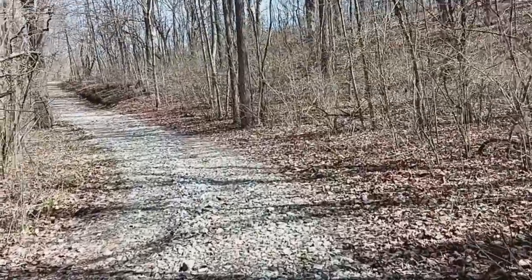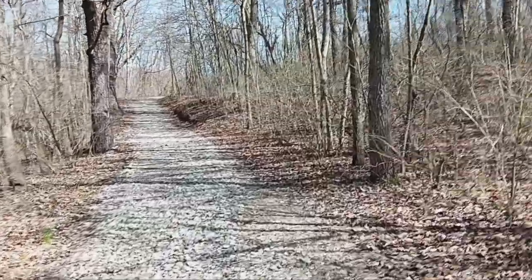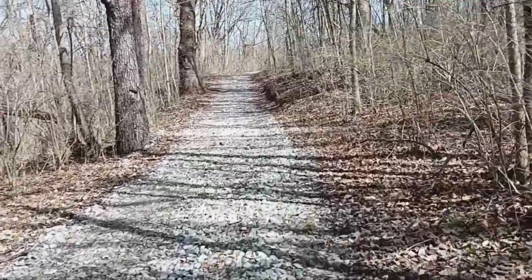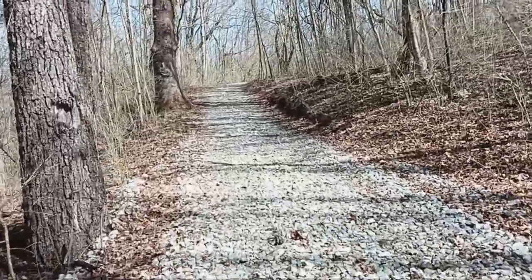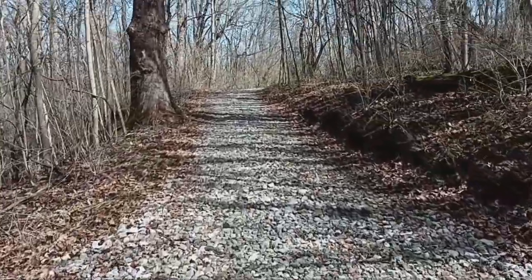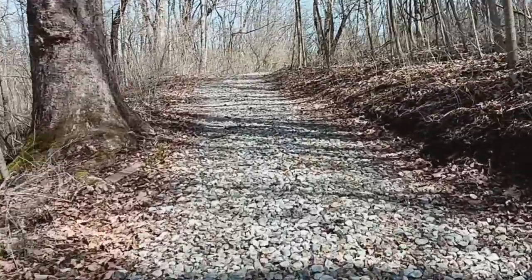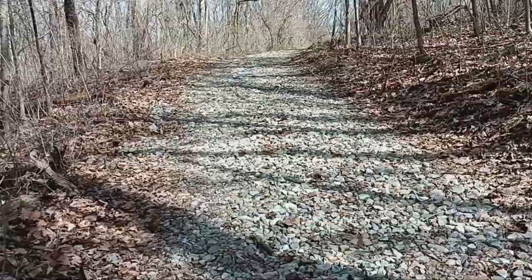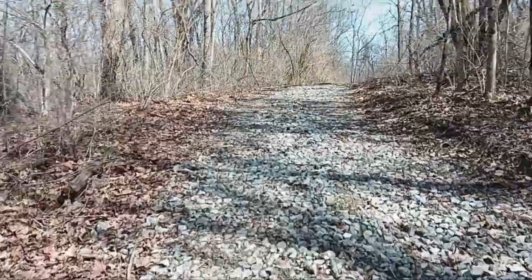Somebody gonna build a house back here maybe? Hey, we'll walk up to the top of the hill right there so I can see, and then that's all, unless I can see something cool back here. Wow, maybe somebody's gonna build a house back here. And I don't remember this before. But these stones, I'm gonna say that they did this so they can get some heavy machinery back in here without sinking. So what's the plans back here?